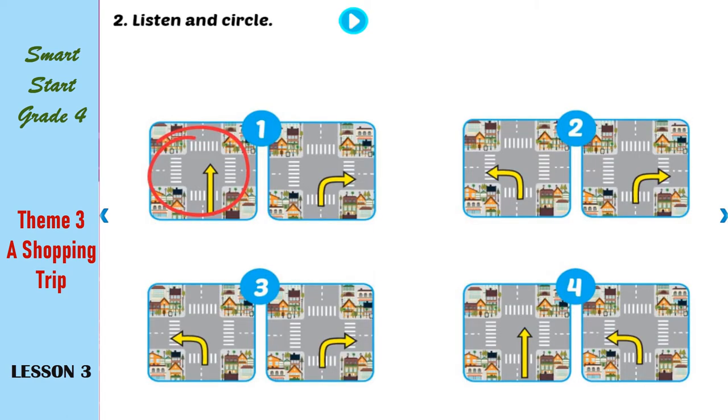B. 2. Listen and circle. Look at the pictures. Listen. There is one example. 1. Excuse me, how do I get to the flea market? Go straight along Red Street. Thanks. Can you see the circle? This is an example. Now listen and circle. 2.